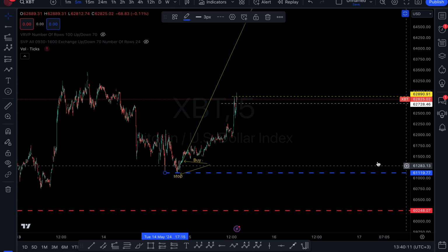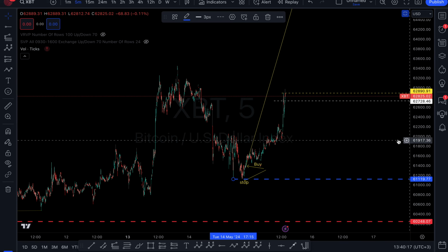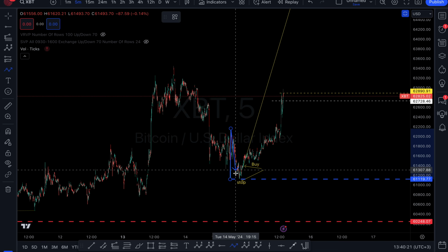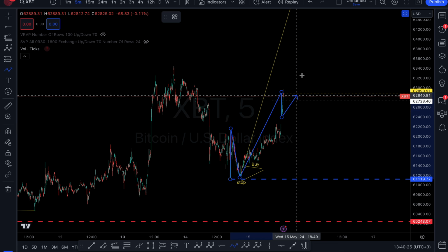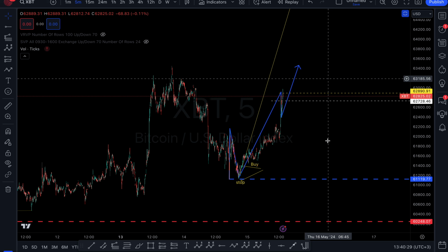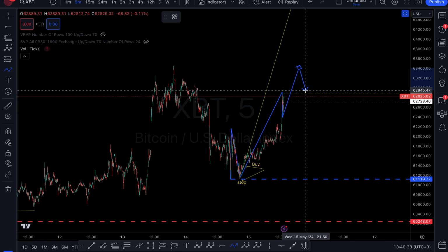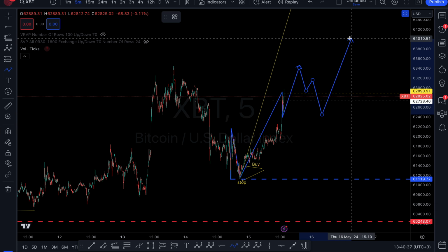Okay. So previously I marked the red. Now I'm marking the blue. So if we get something like this, we have a retracement there and we continue upward. We might hit resistance, but whatever retracement we get, we can get something like this, and then continue to the upside.